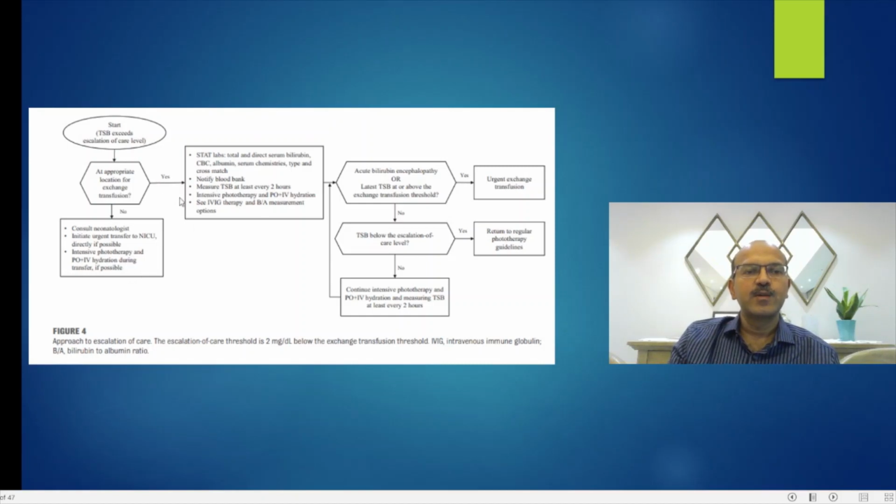If they are already in a good unit that can do the exchange, then you send the stat labs as we discussed, notify the blood bank, measure the bilirubin at least every 2 hours, and give intensive phototherapy and peroral or IV hydration. Immunoglobulin therapy and bilirubin albumin measurement options can be considered. If there is acute bilirubin encephalopathy or the latest TSB is above the exchange level, then urgent exchange transfusion should be done. If the baby doesn't meet the exchange level, you can continue intensive phototherapy and hydration and measure every 2 hours till you de-escalate.